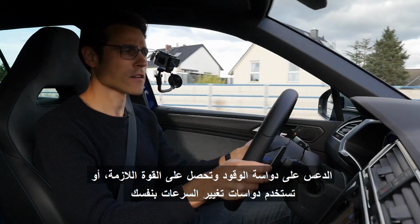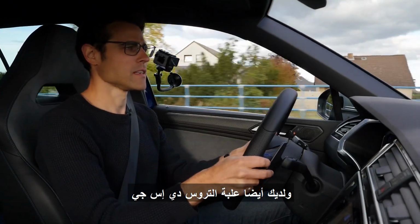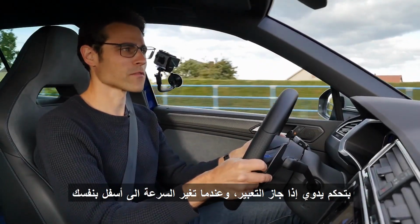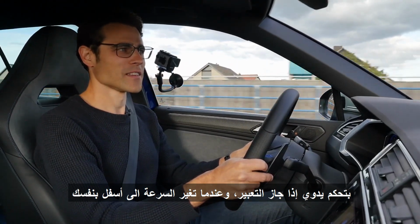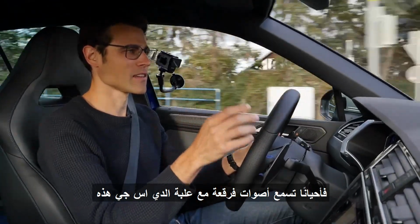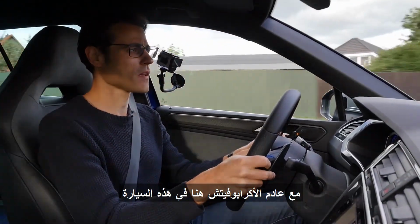Or use the shifting pedals, shift back yourself, pull up, and you have also then the DSG manual controlled, so to speak. And when you shift back yourself, you sometimes also have these DSG farts and this blubbering from the Akrapovic exhaust, and here in this case.